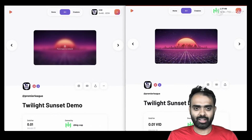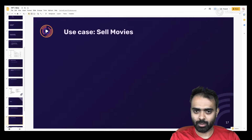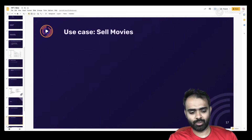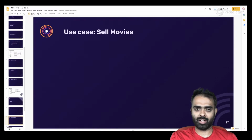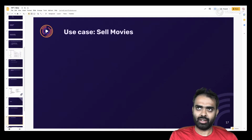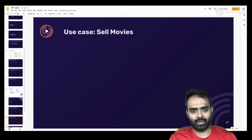Okay, so that was the cool use case I wanted to show, where I could sell movies, right? This is exactly what I can do to sell a movie, let's say I'm an independent movie maker, and I want to sell a movie to somebody who wants to buy it to view the movie. That's the use case you saw, and then somebody can create, let's say, a decentralized Netflix. Somebody can create a decentralized Gumroad, or a decentralized Vimeo, or any pay-per-view video platform, right? This is the most powerful thing that people can do with this new purchase to unlock.